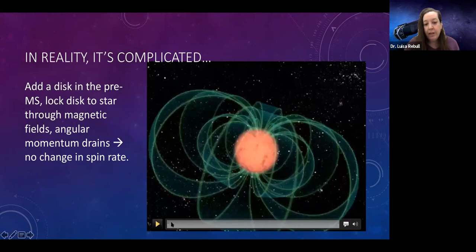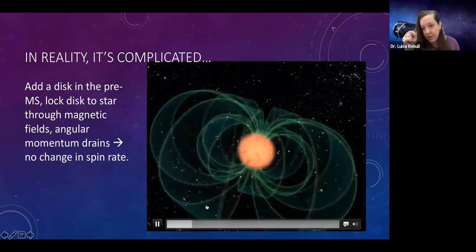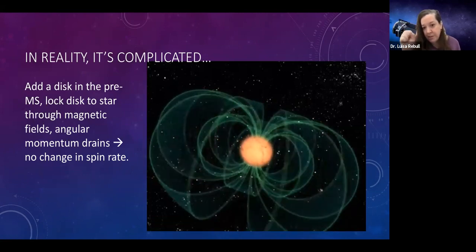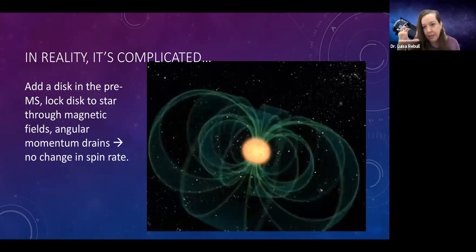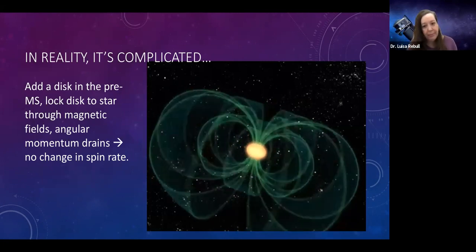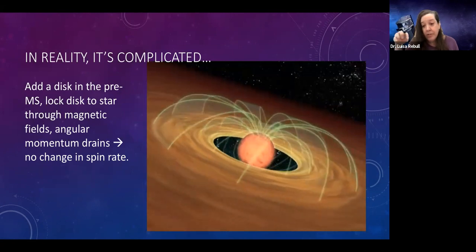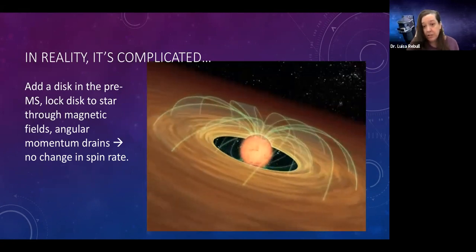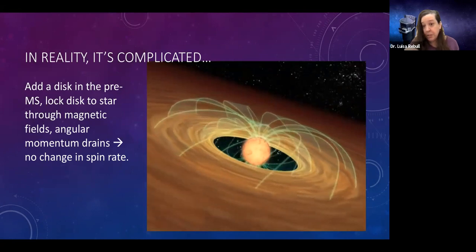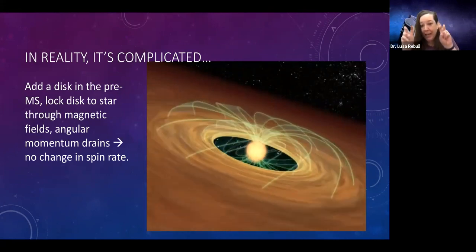So here I've got a movie that has a star condensing onto the main sequence. So it's getting smaller, and as it's getting smaller, it's spinning up. And the magnetic field that's visualized in green around it is getting dragged around with it. But when you have a disk around the star, the disk, especially right close to the star, is going to be ionized. In other words, it's going to be charged, it's going to be hot. And so it's going to see the magnetic field.